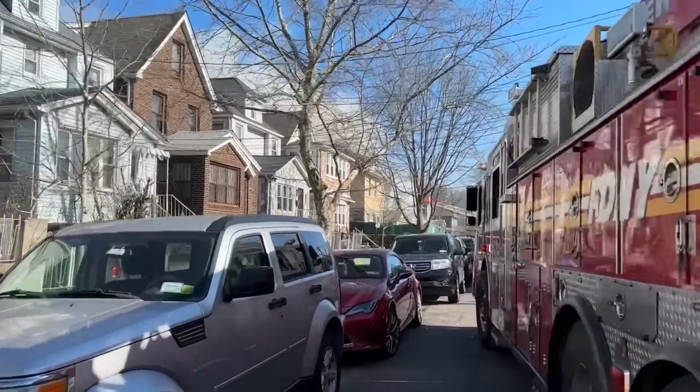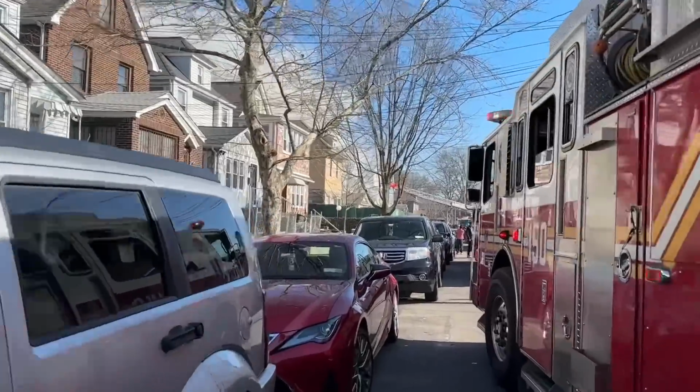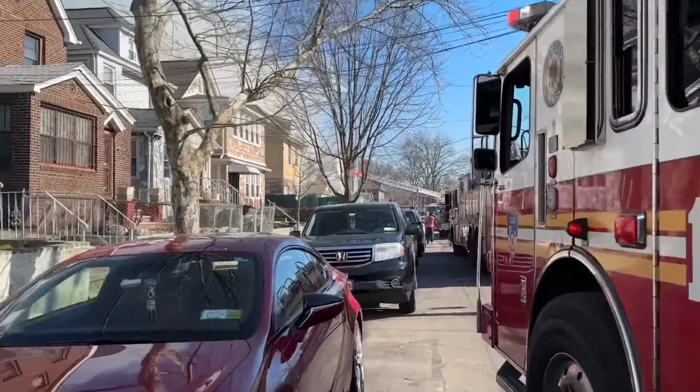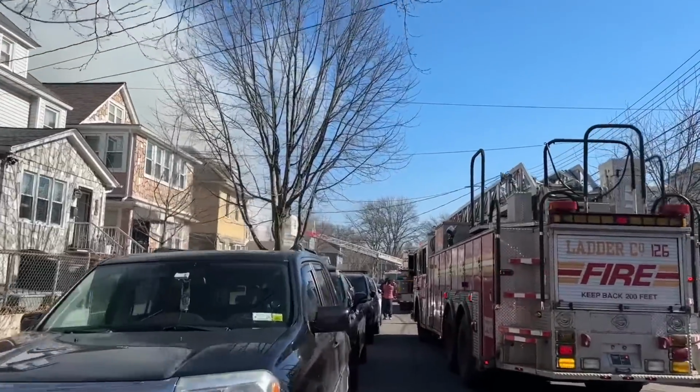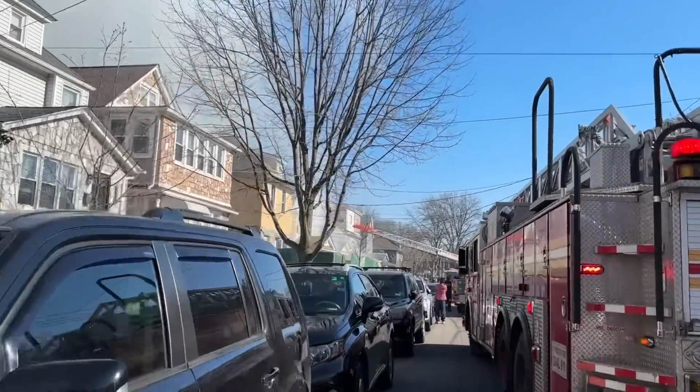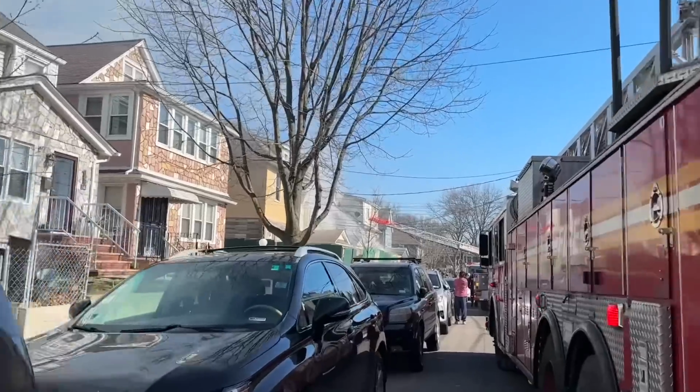They're hitting it from the outside now. They have five lines in operation. We got water on the fire. We're knocking down the attic now. It should be getting better soon. Yeah, take 4, it is. Command for the rescue battalion.